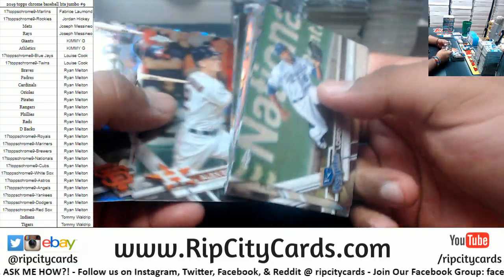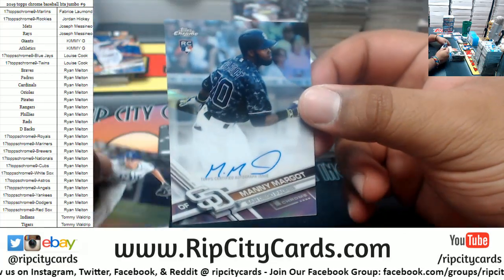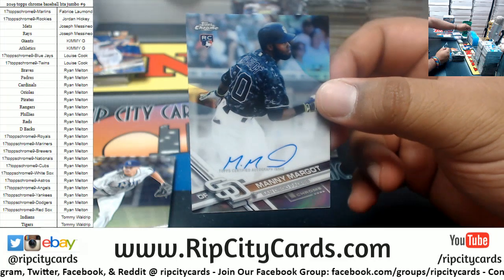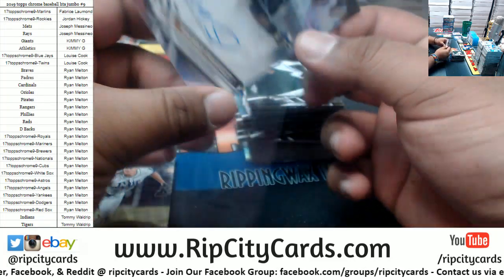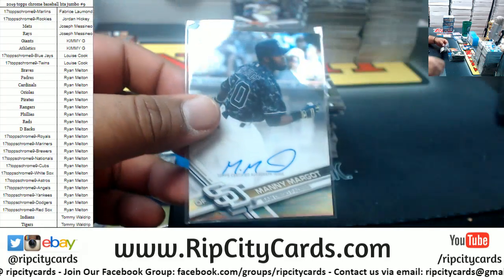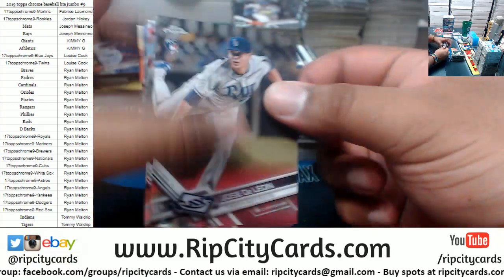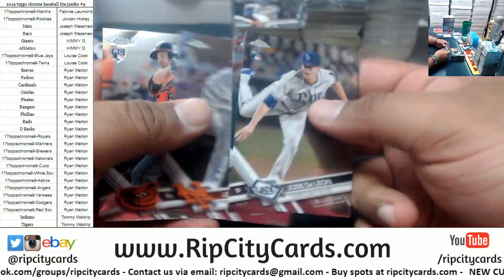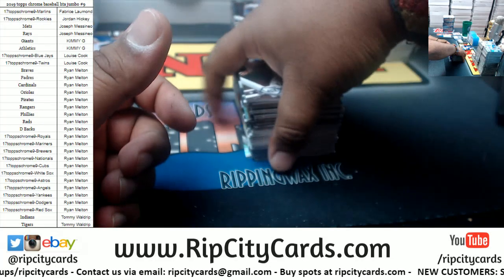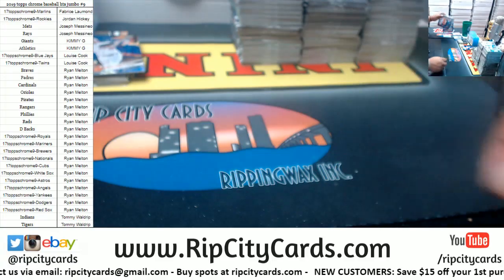So far, I would say Yoan Moncada probably the biggest autograph we've hit so far. Manny Margot, Padre, rookie auto right there. Ryan putting in work. This one's numbered to $4.99. Three boxes left.